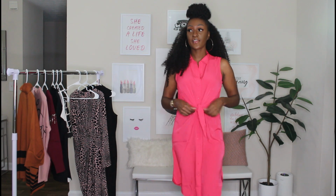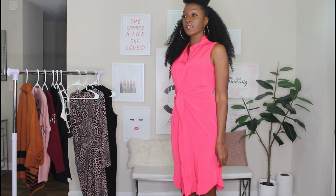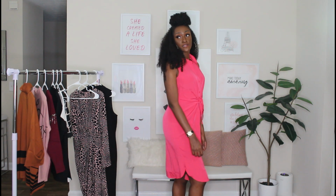The color is beautiful. I think it looks great on my skin tone. I'm not too sure about this part right here. It's definitely aging the dress, but I say it's cute. It's pretty long, which is great for work, but it's staticky. Okay, it's a lot of static going on. I'm getting stuck in time.